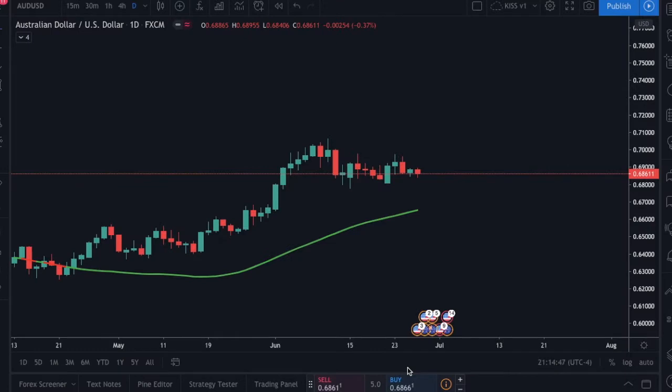Here we go, guys. I have AUD pulled up. This is one of the pairs that I tend to trade pretty often, and so what I want to do is walk through some of my thought process for the week briefly, and at least looking back at it, and then also the particular trade.